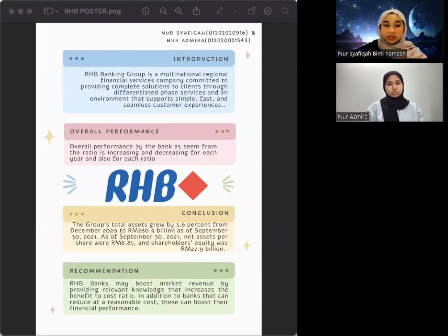And the next one is earnings per share. In 2021, EPS of the bank is higher than 2020, which likely indicates RHB Bank is more profitable. And the next one is net profit margin. For 2021, NPM is higher than 2020, which indicates that RHB Bank in 2021 is more efficient at converting sales into actual profit.